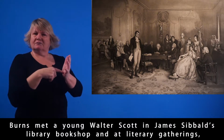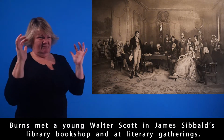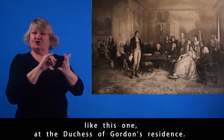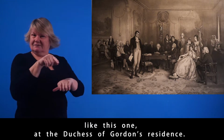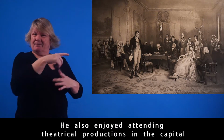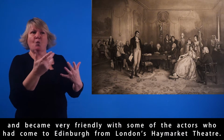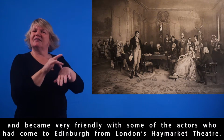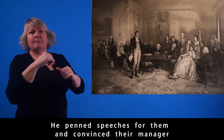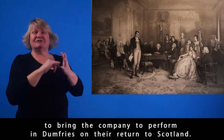Burns met a young Walter Scott in James Sibbald's library bookshop and at literary gatherings, like this one, at the Duchess of Gordon's residence. He also enjoyed attending theatrical productions in the capital and became very friendly with some of the actors who had come to Edinburgh from London's Haymarket Theatre. He penned speeches for them and convinced their manager to bring the company to perform in Dumfries on their return to Scotland.